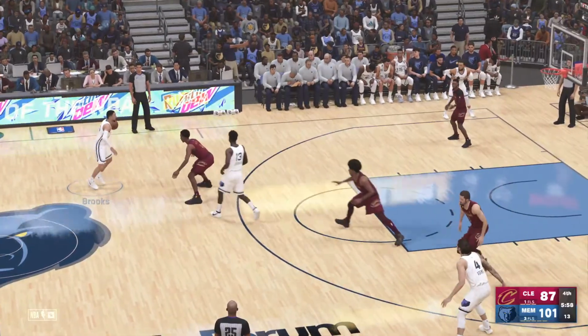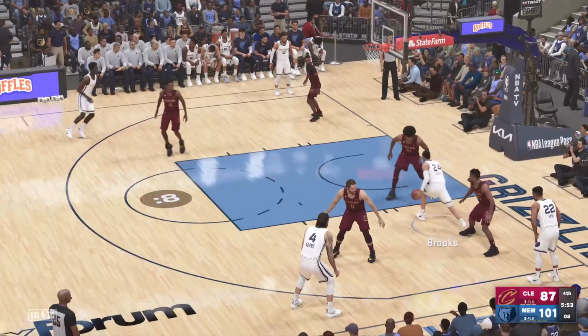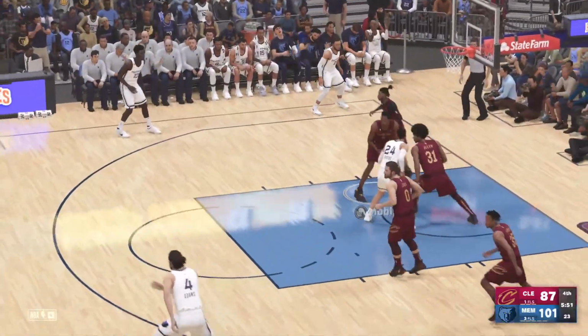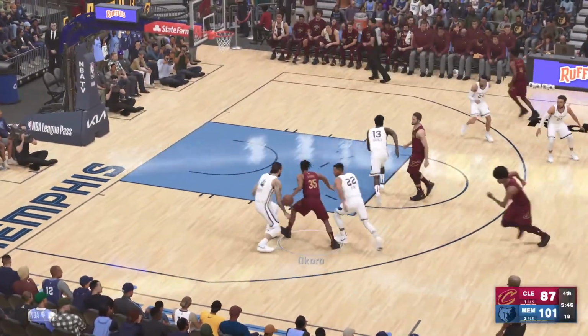Dillon Brooks now, he'll slow it down. No reason to force it. Use your 14-point lead to your advantage. Now Brooks going 1v1 with Allen. Blocked by Jarrett Allen. Rebound Mobley. There's a stop. Now you need to score. Stops and scores. That's the name of the game.